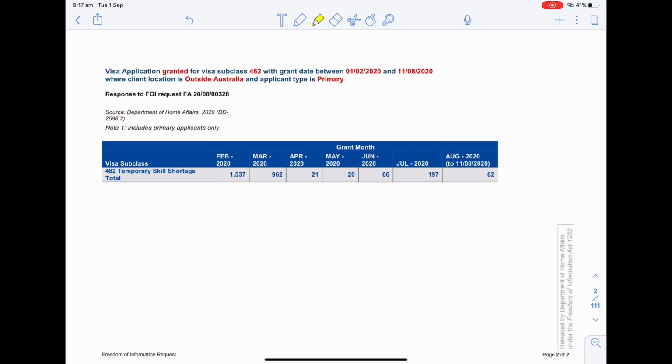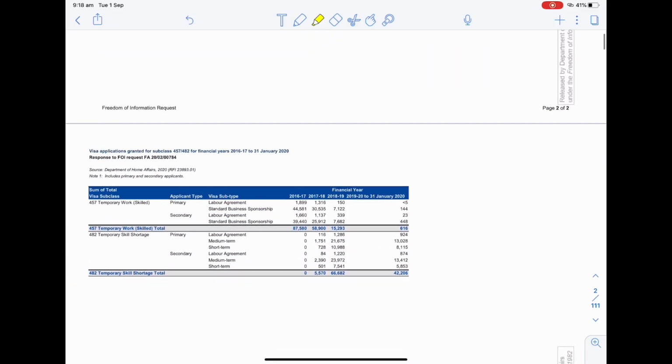Visa applications granted for 482 with grant date between 1st Feb 2020 and 11th August 2020, where client location is outside Australia and the applicant type is primary, so these are only the primary applicant grants. In Feb we saw 1537, and in August, till 11th August, it's just 62. The lowest number is in May with just 20, April is almost the same with 21, and June is not that great with 66.